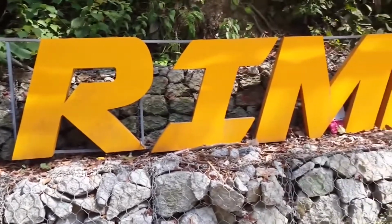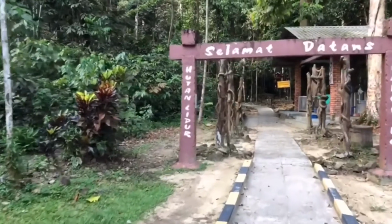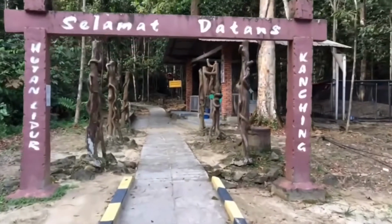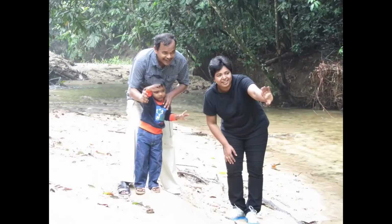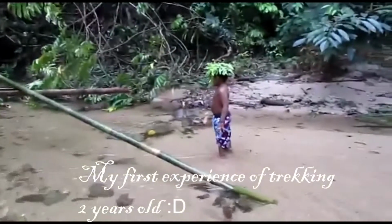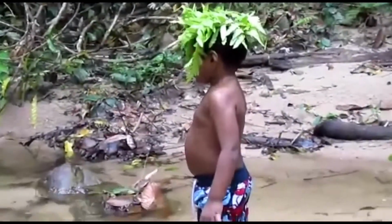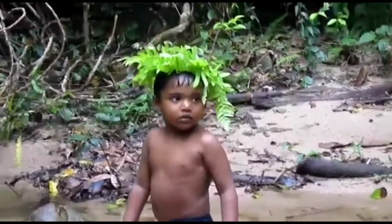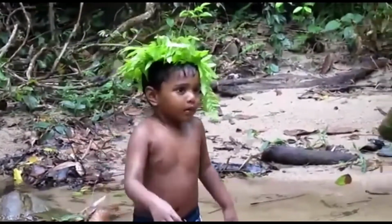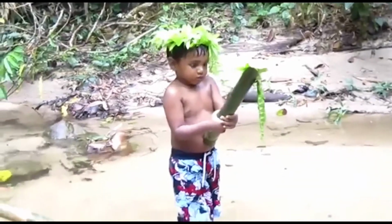Today I'll be talking about Kanching Rainforest Waterfalls. Kanching Rainforest Waterfall, also known as Kanching Recreational Forest, is set in a forest reserve of nearly 500 hectares. The Kanching Falls are located between Kuala Lumpur and Rawang in Selangor, Malaysia, and is a popular tourist destination in Kuala Lumpur. The waterfalls consist of 7 tiers.